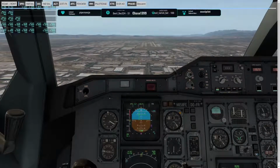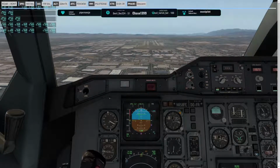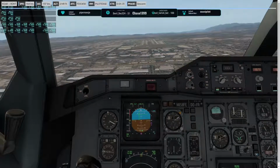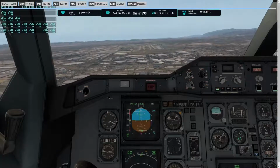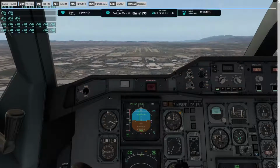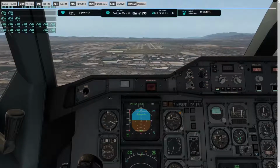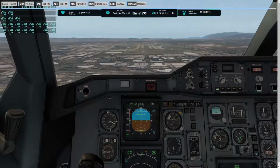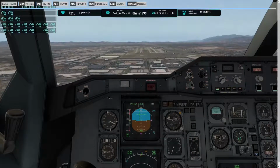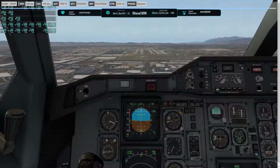Feet per minute once we get lined up on this glide path, glide slope, since I'm doing this by hand. Let's see if I can figure out what the feet per minute is. Looks to be about 1,000. So I'm going to try to hold 1,000 feet per minute. Hold 1,000 feet per minute, 900, 1,000, that should keep you online.